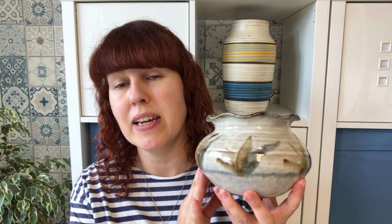So that was a really, really nice find. The thing that I love the most about picking up studio pottery is doing the research. I love finding out who the potter was, something about them, about their work. I love learning and researching. So whenever I find a piece of studio pottery that's signed, I get a little bit excited because I know that I'm going to really enjoy finding out about it. So this is definitely a vintage piece, and I've listed it for £25.